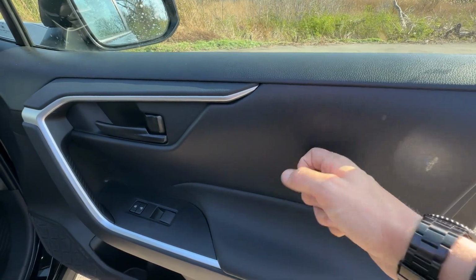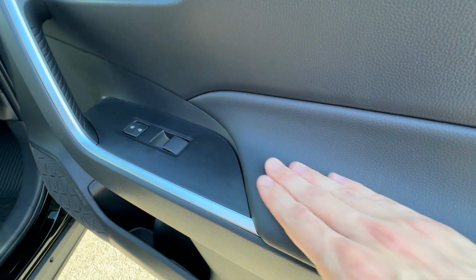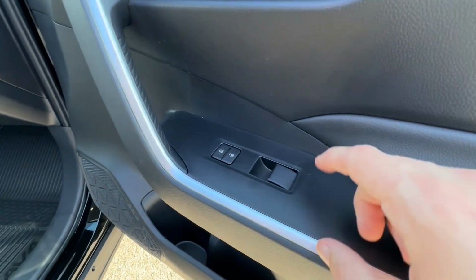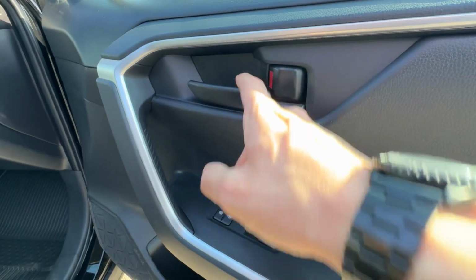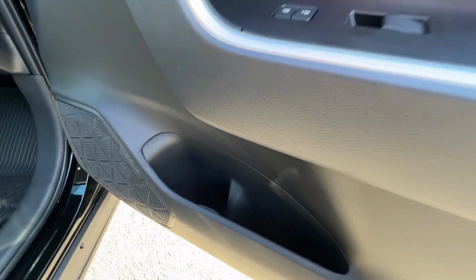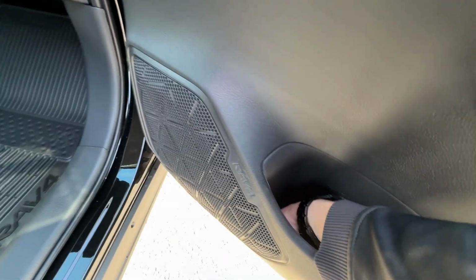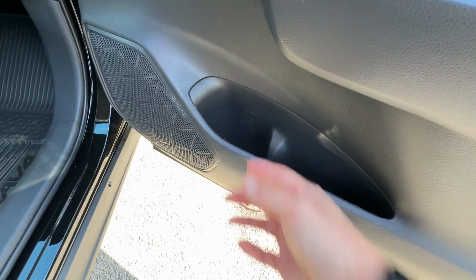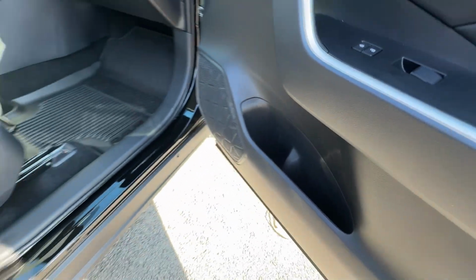Still a hard plastic. About the same softness over here for the front passenger. The RAVs have auto down, auto up all around, which is nice. Non-painted, nothing fancy. A tiny bit more storage. It's just past the watch, nothing crazy. Bottle of water, a little scrambler. Throw your clutch or your wallet in there.